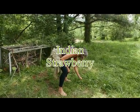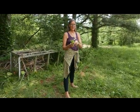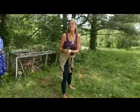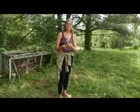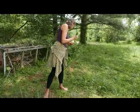In this yard, this year, it is literally taking over. And I know when a plant does this, it's trying to tell me something. This is Indian strawberry, and it's got the yellow flower, and it will get a little insipid red berry on it.